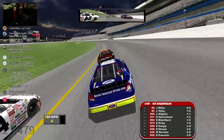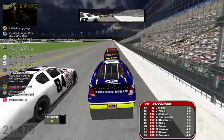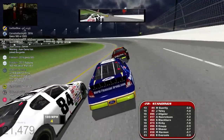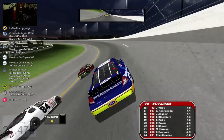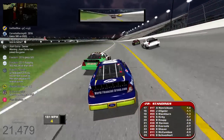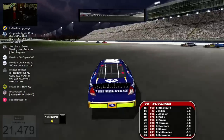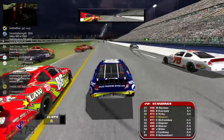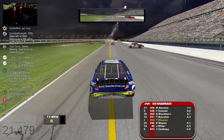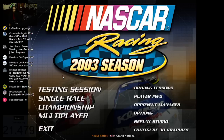Right off the bat, I already see some settings that need adjusting. Why are they all glitching out and going below the yellow line? Oh, that was close. Well, that was lame. Hold on. I need to go back into the Daytona Night INI and see what the hell is going on with this track.